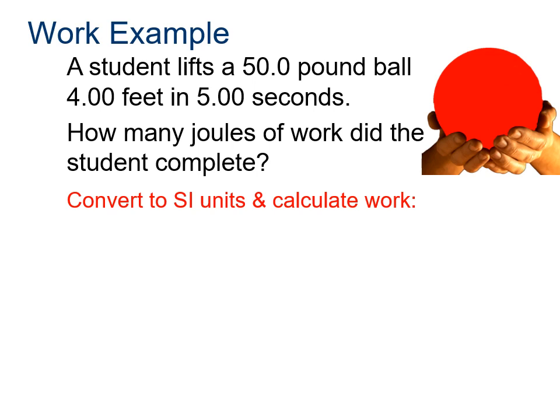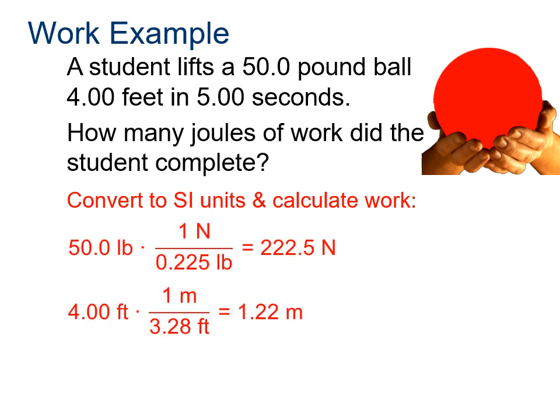If we want to convert it to metric units, SI units, for 50 pounds, the conversion, which you can find on the formula sheet, is 1 newton equals 0.225 pounds, so the 50 pounds of force is equal to 225 newtons. For 4 feet, the conversion is 1 meter equals 3.28 feet. Again, you can find this conversion factor on the formula sheet. 4 divided by 3.28 gives you 1.22 meters.